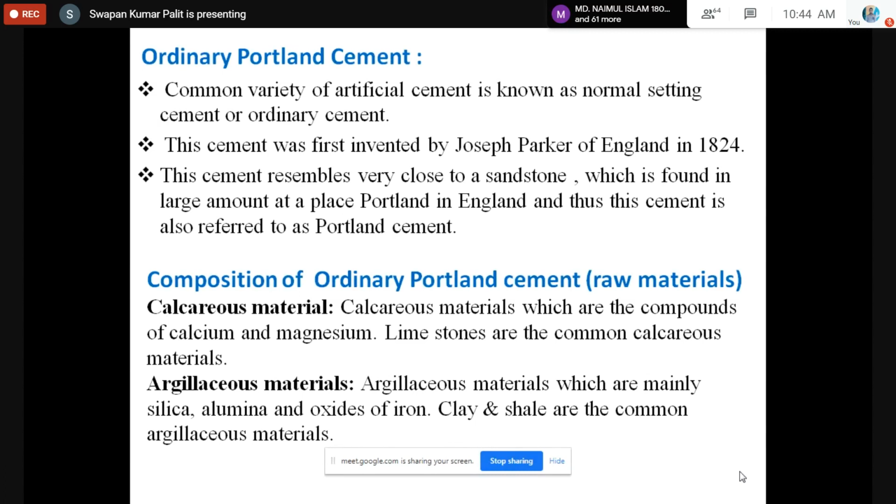Composite cement means a mixture of ordinary Portland cement and other inert material, something like slag or fly ash. These are industrial waste materials, but these are granular materials. These are added at a percentage of about 15 to 20% in the industry itself. So that's why these are known as composite cement.